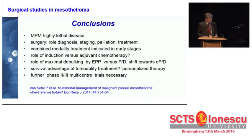So in conclusion, mesothelioma remains a highly lethal disease. The surgeon has a role in diagnosis, staging, palliation, but also treatment, so macroscopic debulking surgery. Combined modality treatment is indicated in early stages. We don't know what the role is of induction versus adjuvant chemotherapy, and we'll address this in a new EORTC study.